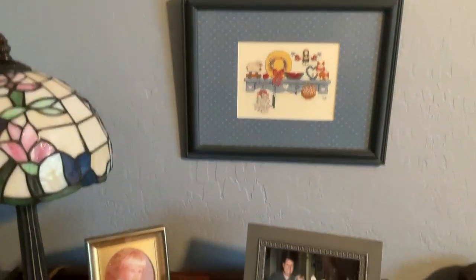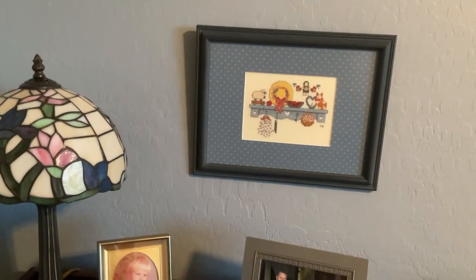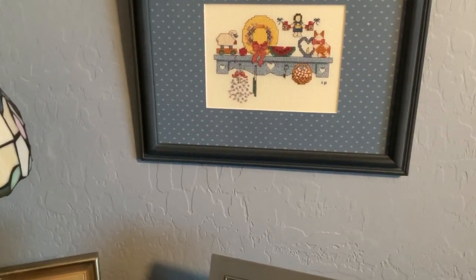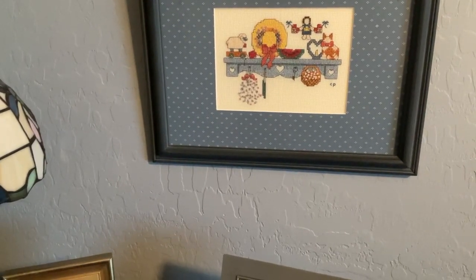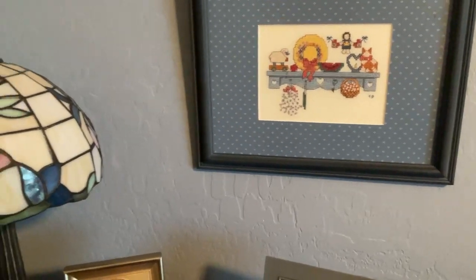And right there is another cross stitch that I did. Let me see if I can get just a little bit closer and you can see it. Very country. I was really, really loving that look. It's just warm and in my heart. And I cherish all of these handmade.